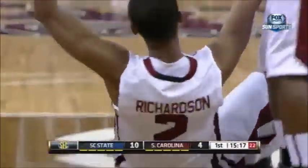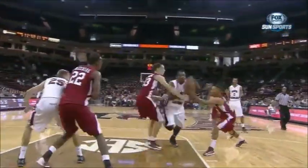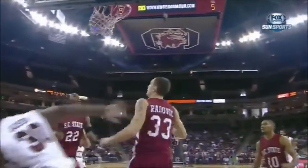And he got caught up in the air, and he'll be called for the foul. Lakeem Jackson staying with it, getting the bucket to go. But the Gamecocks trail early. Rest of the team is 2 of 5.